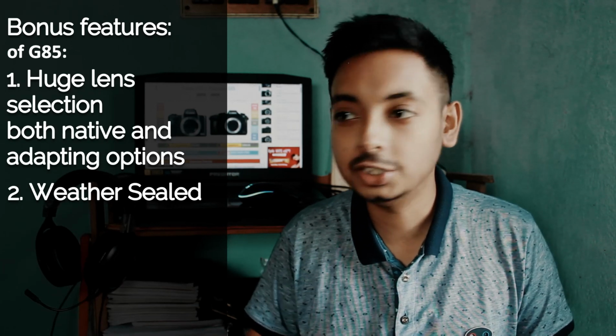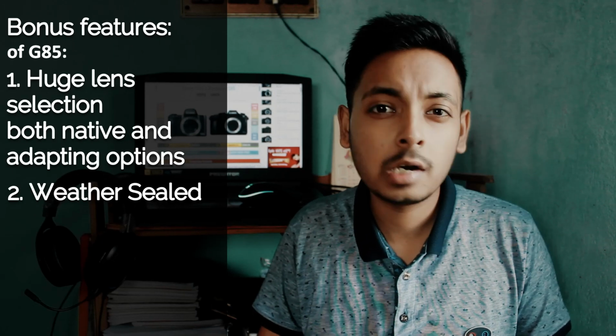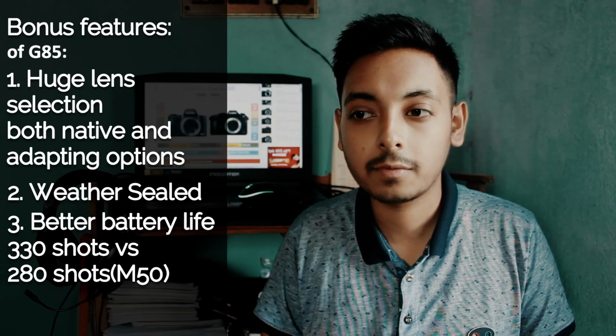In terms of battery life, the G85 once again is better than the Canon M50. In fact, the M50 has a very poor battery life. It has about 250 shots, whereas the G85 has around 330 shots, so the G85 is clearly better in terms of battery life.